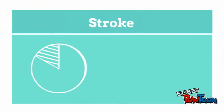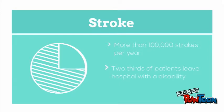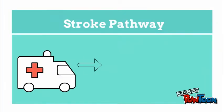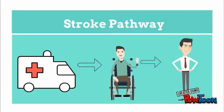Considering there are more than 100,000 strokes in the UK every year and almost two-thirds of stroke survivors will leave hospital with a disability, it is important to ensure people can go on to enjoy life post-stroke with the right support and ongoing care. A patient embarking on a journey through the stroke pathway will need specifically tailored, high-quality care, provided by a multidisciplinary team of health and social care professionals from acute care to long-term rehabilitation.